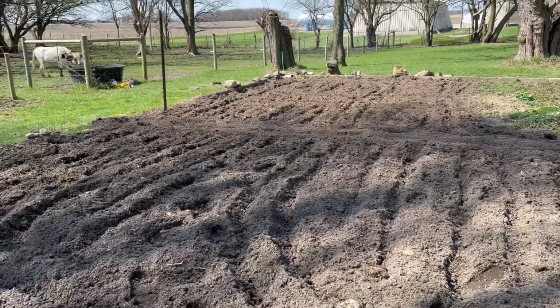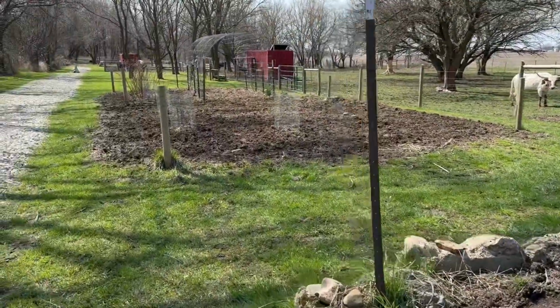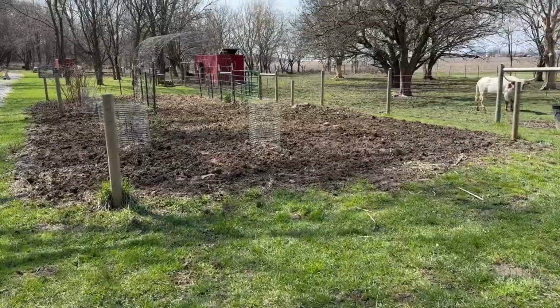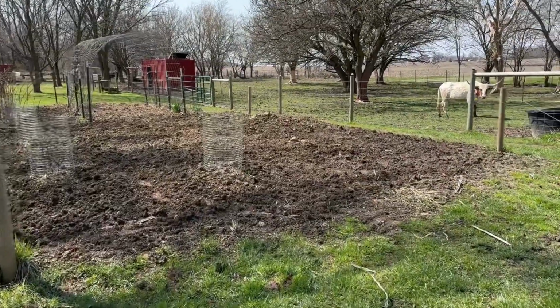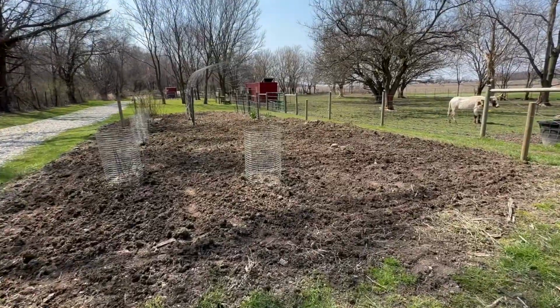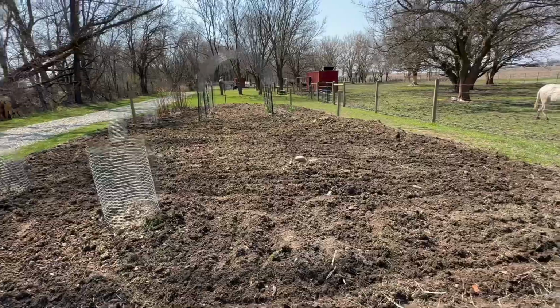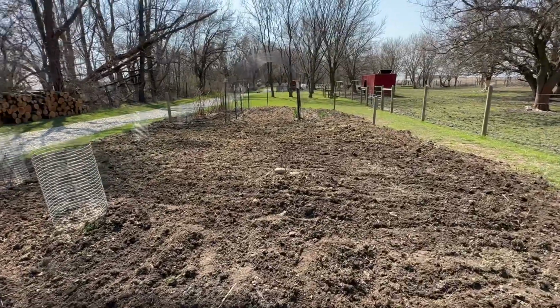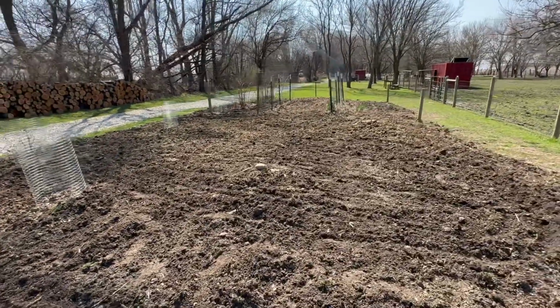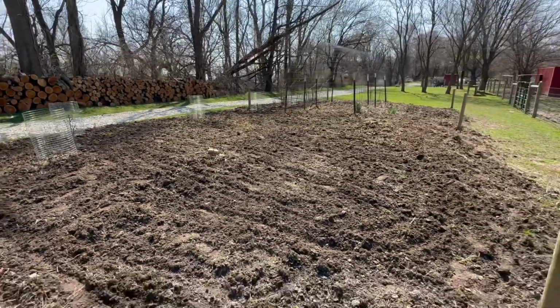So we got all the gardens tilled up today. We are now ready to do some planting. We went to the store yesterday and we got us some vegetables like tomatoes and peppers. We got to put our potatoes in the ground. But this is nice to have done. And now the ground will dry out some more and we'll get everything planted.